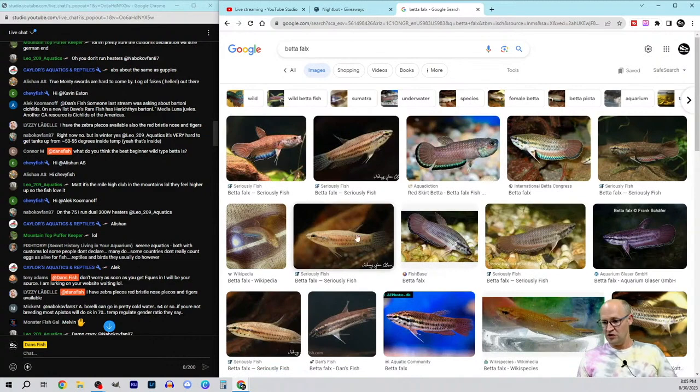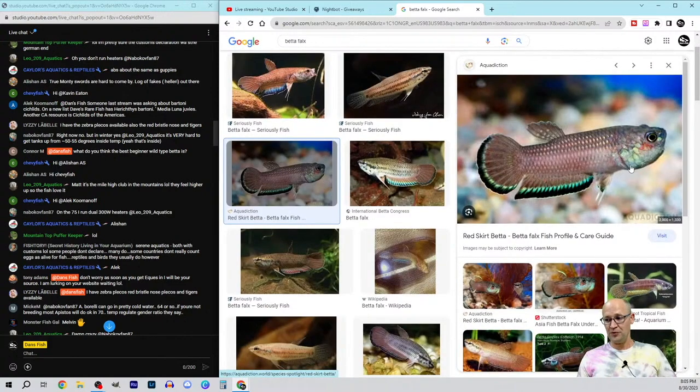If I was going for a wild type betta, I would go for a mouth brooder. This one is awesome, not very expensive, super easy, super hardy, breeds readily, and they're a mouth brooder. The mouth brooders do the work for you. The male is going to incubate the eggs in their mouth.